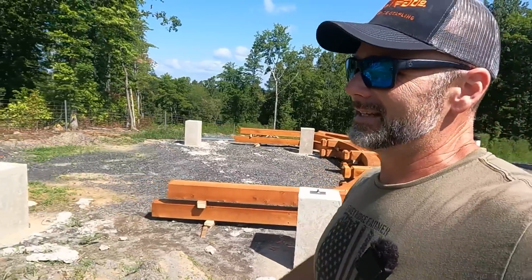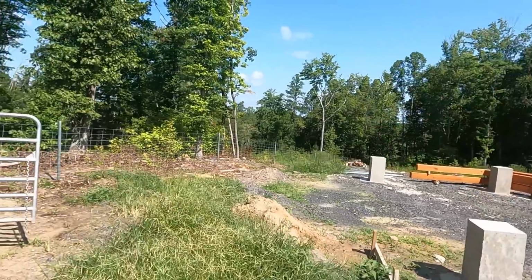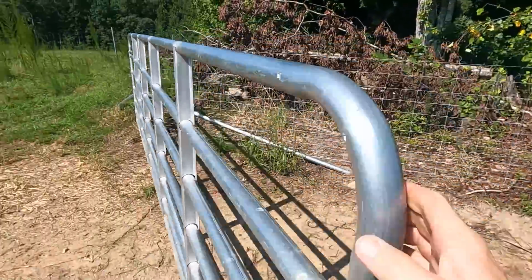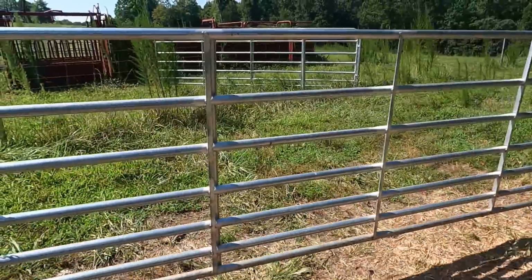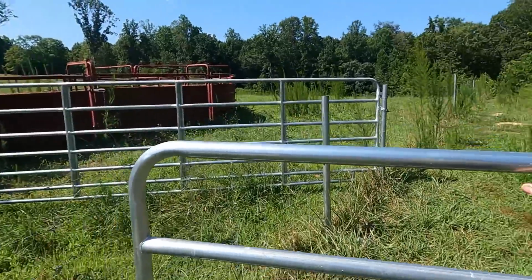This is the last gate to close before we move the cows into the new paddock. Right here, you're seeing it here first. Again, I'm scared to death to move these cows into this new paddock for fear of something I'll show you in just a few minutes.